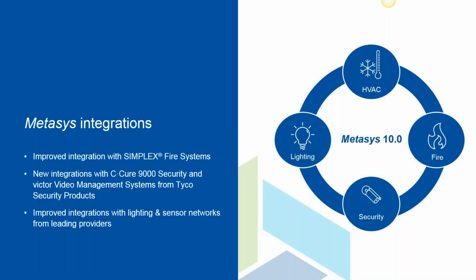Yeah, Chris, this is a quick walkthrough of three categories of integrations that are being introduced as part of Rev 10. So we have new and enhanced Metasys integrations to fire alarm, security, and lighting control systems; productivity enhancements to the Metasys user interface; and field productivity enhancements to software licensing and system tools. So before we take a closer look at each one of these, let's reflect a bit on what we can already do with these types of integrations.